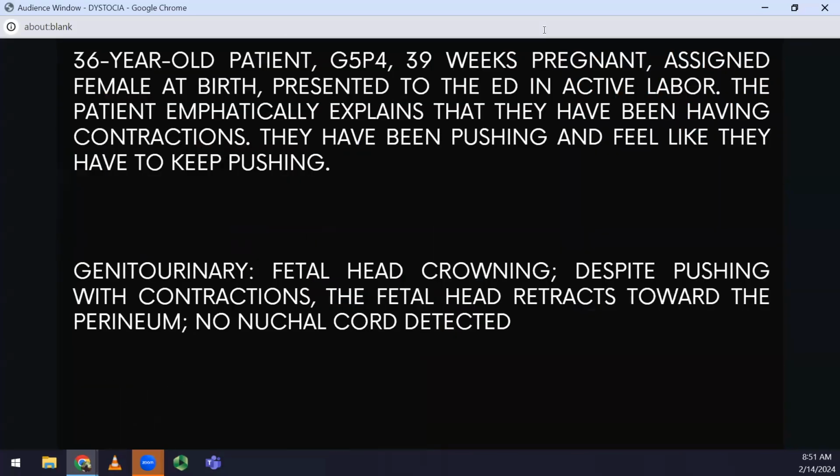So we're gonna talk about this case. A 36-year-old patient, assigned female at birth, 39 weeks pregnant, comes to the ER in active labor. And they say, I have to push and push. I'm ready. I want this baby out of my body. And you look at their genital area and you see that it's fetal head crowning. And despite pushing with contractions, the fetal head goes back in and there's no advancement in the perineum. And you don't see any nuchal cord there.